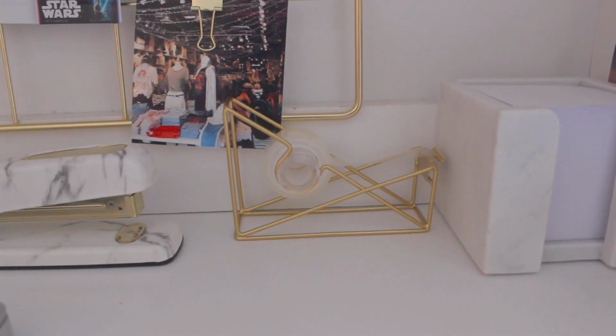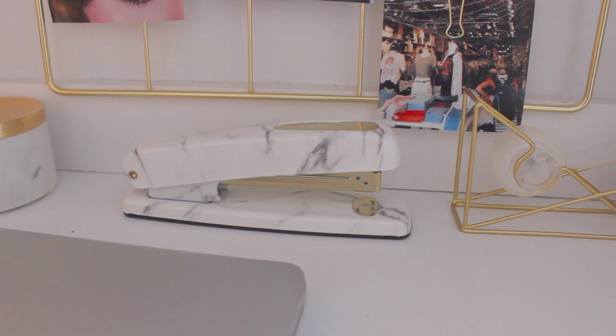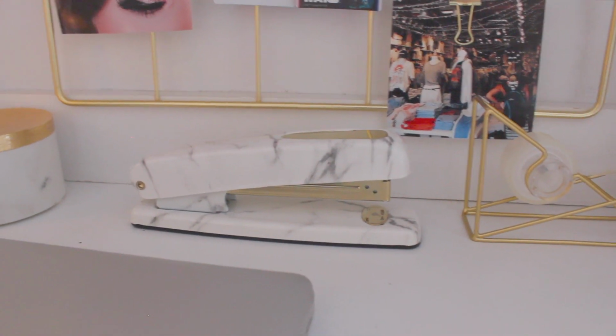And then I have this little tape dispenser also from Target. And then I also have this super cute stapler, again, also from Target, and it's marble and gold, obviously, which I really love. I've got like a little marble and gold theme kind of going on up here.